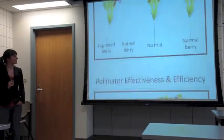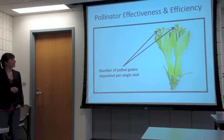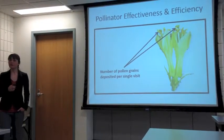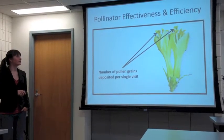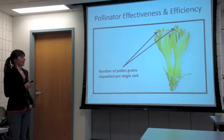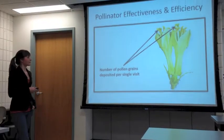So live and learn. Getting back to this, again, assuming that we need pollen on both of these stigmas, if we do have that kind of split where we need pollination of both of the flowers, there's potential for asymmetry too. If a bee comes and only visits one, and that flower doesn't get visited again, we could get, again, a lopsided berry. So asymmetry is something I'm looking at, and also how much pollen was deposited.